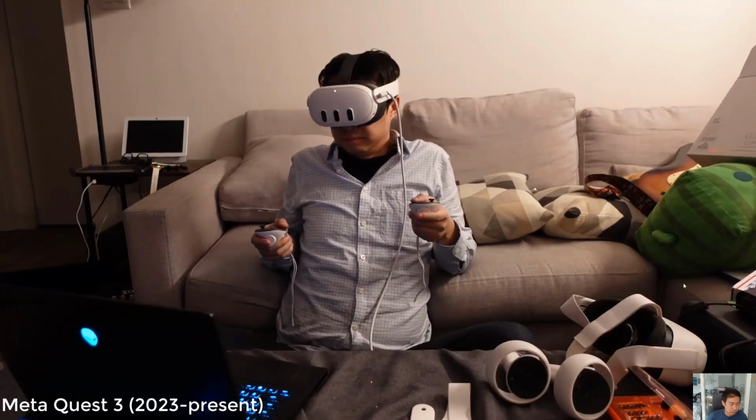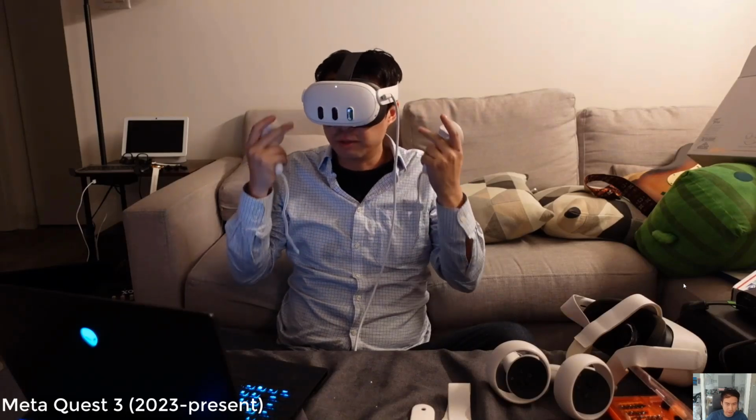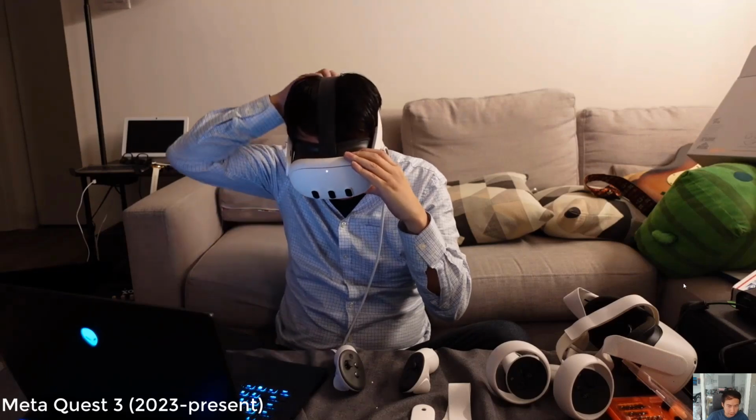Right, so the Meta Quest 3. This is basically my current VR headset, the last VR headset that I got. This is an incredible VR headset, and it just improves upon the Oculus Quest 2 in every way.